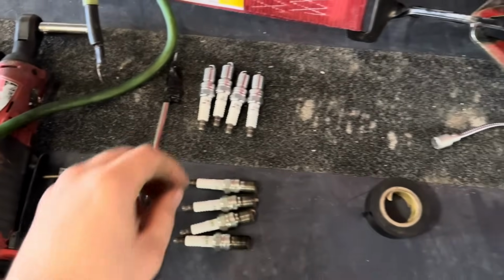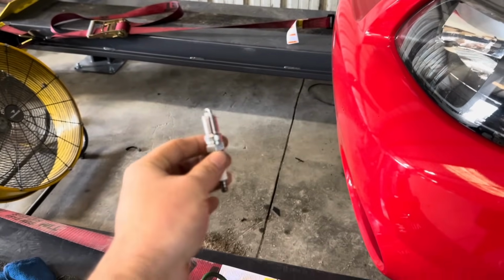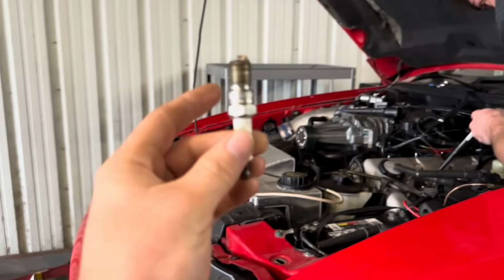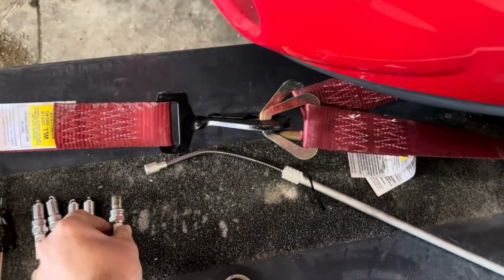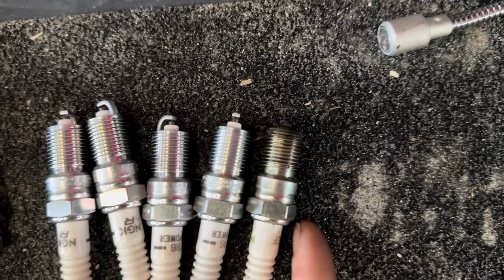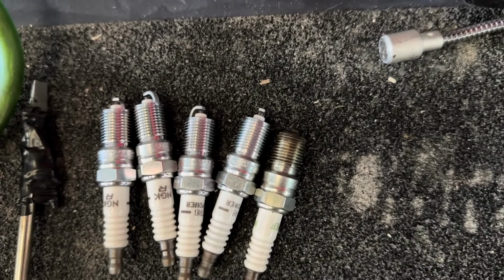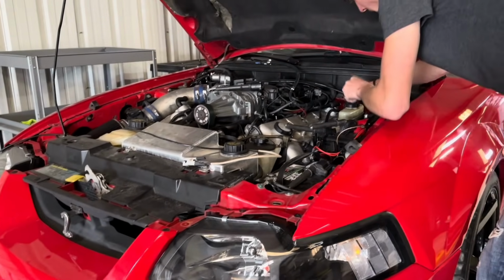All right, so knocking out a quick plug change. TR6s, 22 thou gap. We had some BR7EFs at what gap? 28. So a little bit tighter gap, but these plugs are also different if you actually look at the length. I've always ran a TR6 anyways. It's kind of hard to see on camera, but you can see that the BR7EF is a little shorter. TR6s has always been the proven setup for an 03 Cobra.